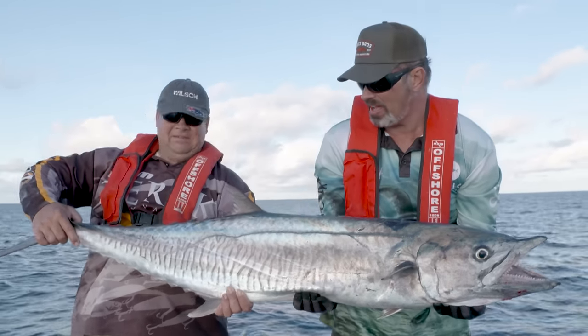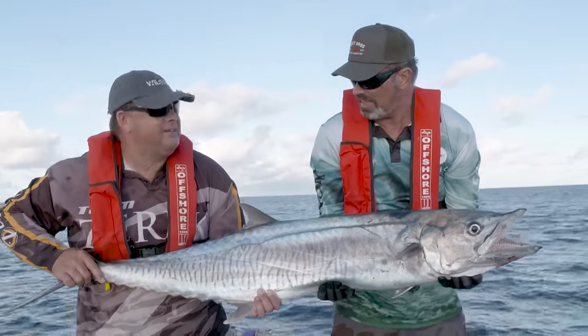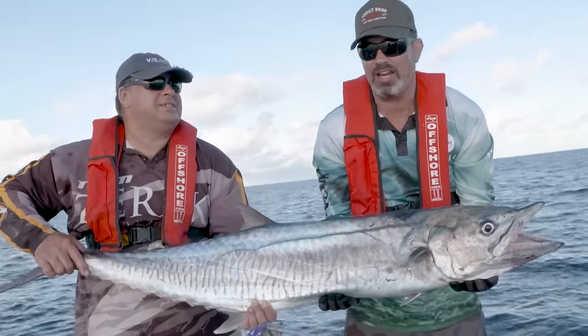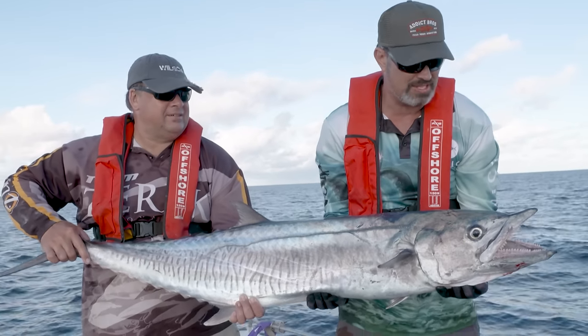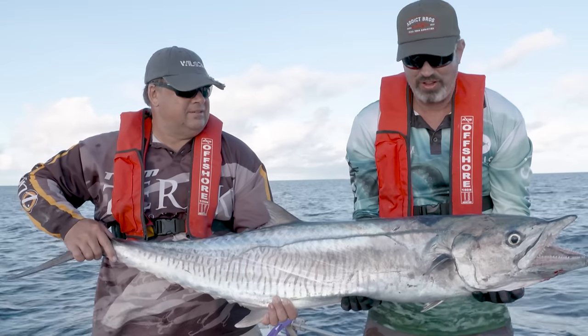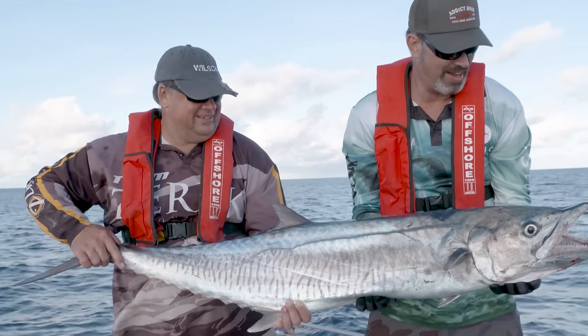Look at the slabs of meat on that guy. I think Chef might like to have some fresh mackerel fillets. What do you reckon? Yeah, mate, for sure. The reality of this fish, he's tired, he's done. He won't live if we try and release him, so he can come back on ice. Cool fish. Thanks, Dicko. No worries, mate. Cheers, mate.